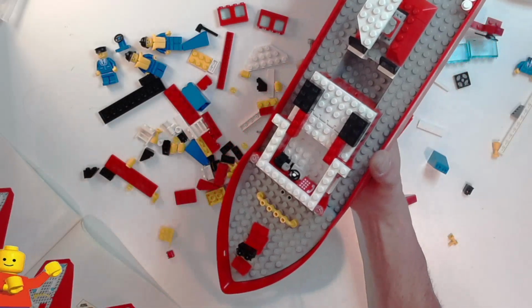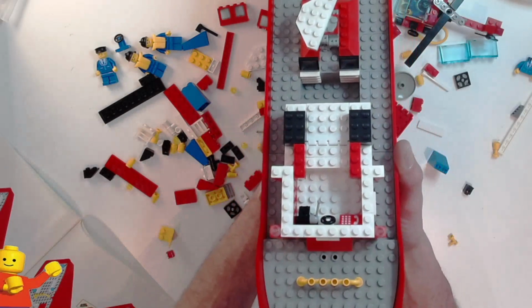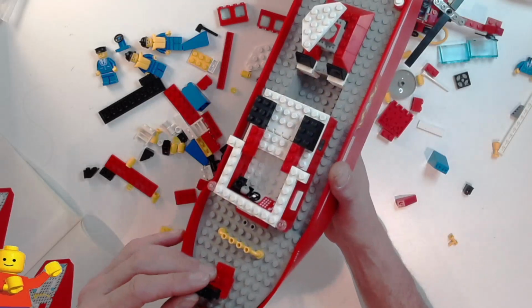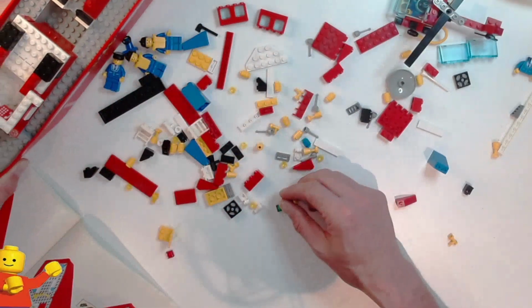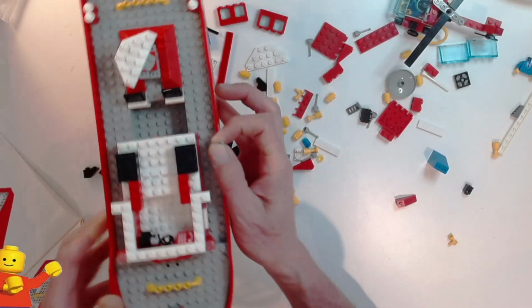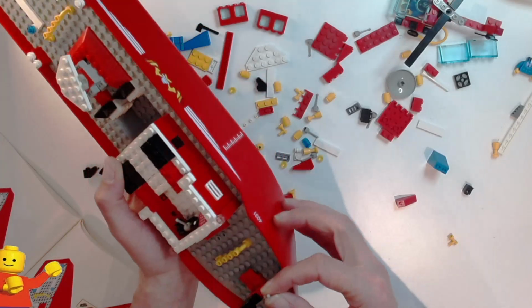And then we've got a jumper plate that's going to go on top of that, like that. And then also we've got one of those handles, one of these little guys, is going to go on the side stud of that brick there.